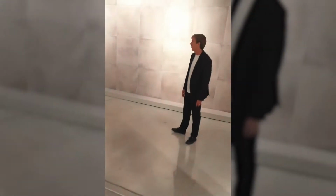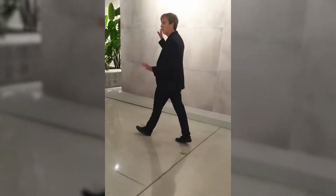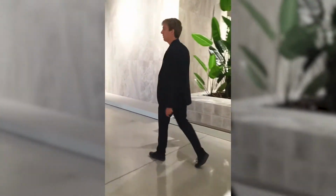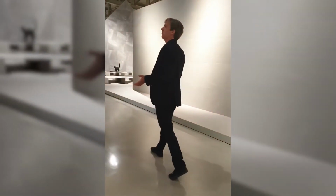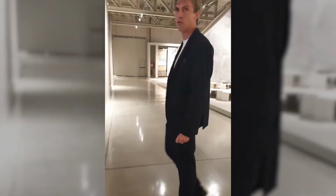Okay, so if we just go down here, there are all different settings, but you'll be able to see this better tomorrow. But I'm going to go to the VIP area. The VIP area is basically where all the new materials are shown. We sort of keep them under wraps until today, until we're presenting them.